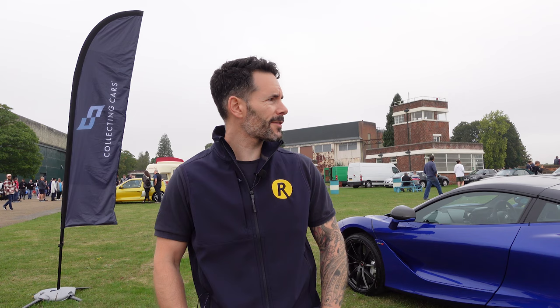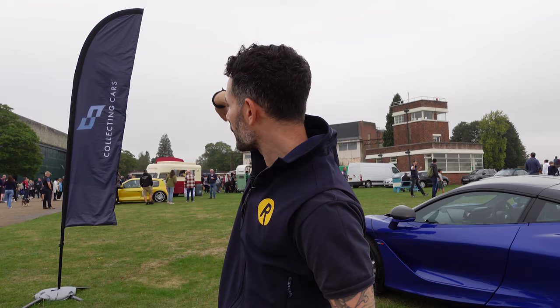In terms of the rest of the car park, it's pretty much one of those car park events, as opposed to walking normally with Bicester Heritage. You'd be able to walk around the entire site and there'd be all sorts of interesting bits and pieces across the site. Today is not one of those days. Today is pretty much limited to the local area, and then it's the fields. What's nice is there's a whole Porsche section, I'll show you in a sec.